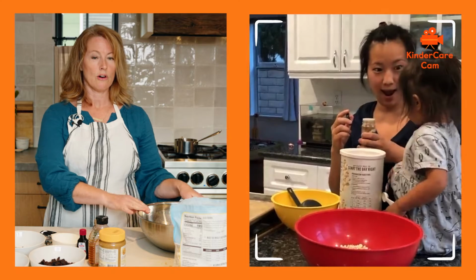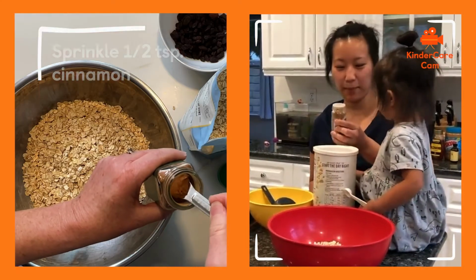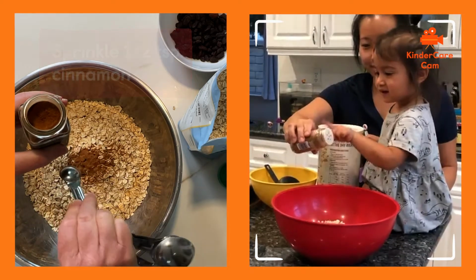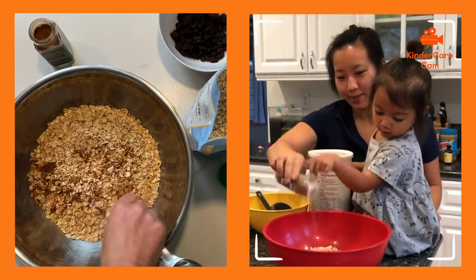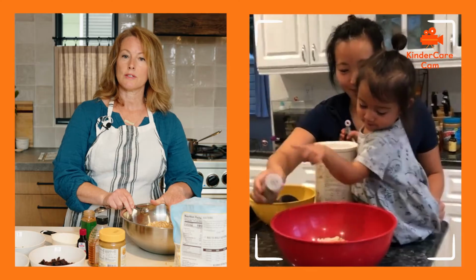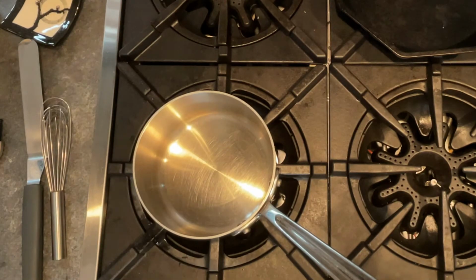And then to the oats, we're just gonna add our cinnamon. And the recipe calls for 1/2 teaspoon. I'm gonna be generous with that 1/2 teaspoon and just add that in. Just kind of stir that up in the oats. And then we're gonna set this bowl aside. So now that that's mixed, let's head on over to the stove.